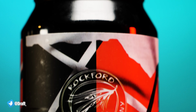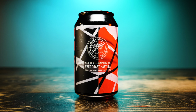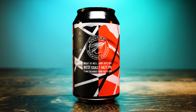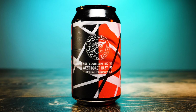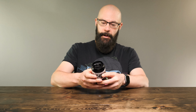On the back, it says Rockford Brewing Company, established in 2011, with the fly fishing lure. And then underneath it, it says, might as well jump into this West Coast Hazy IPA. It ain't the worst thing you've seen. And then on the side, it has the government warning, the independent craft beer logo, and it says visit us at rockfordbrewing.com. Brewed and packaged by Rockford Brewing Company in Comstock Park and Rockford, Michigan. I am only familiar with the Rockford Brewing location. I've never been to the Comstock Park location, but I'm sure that'll be forgiven.